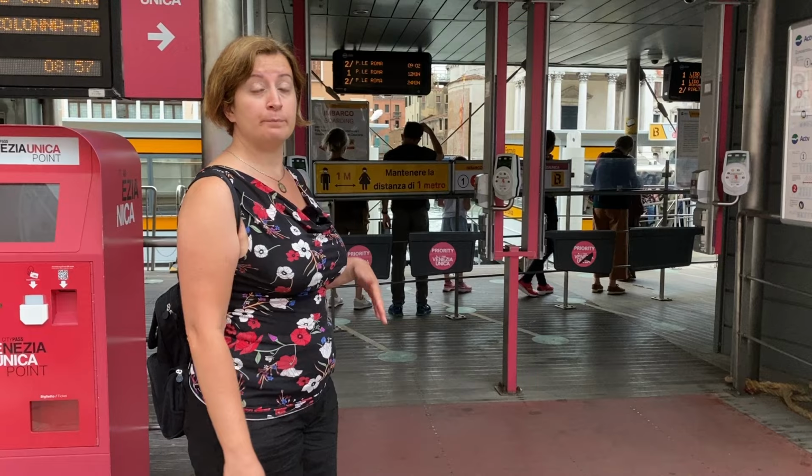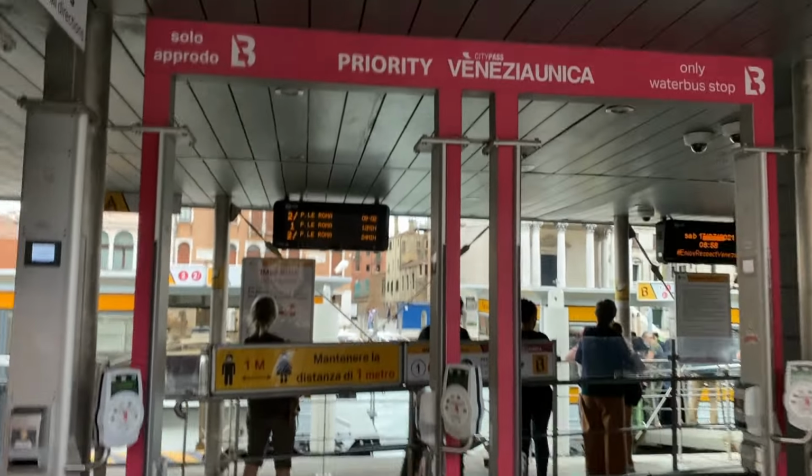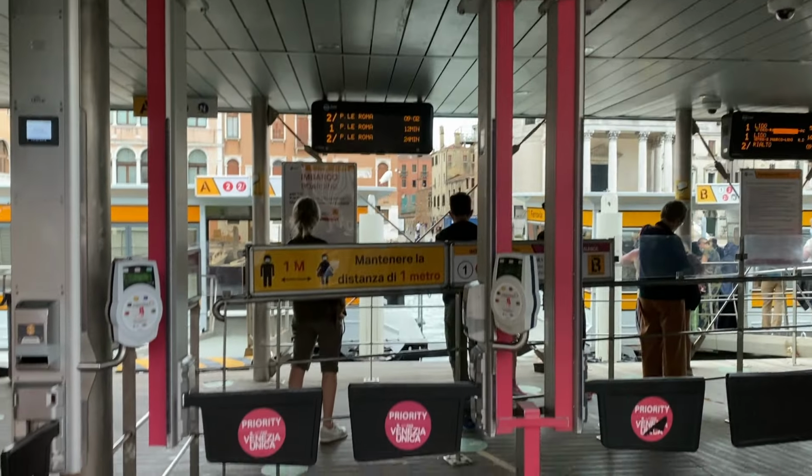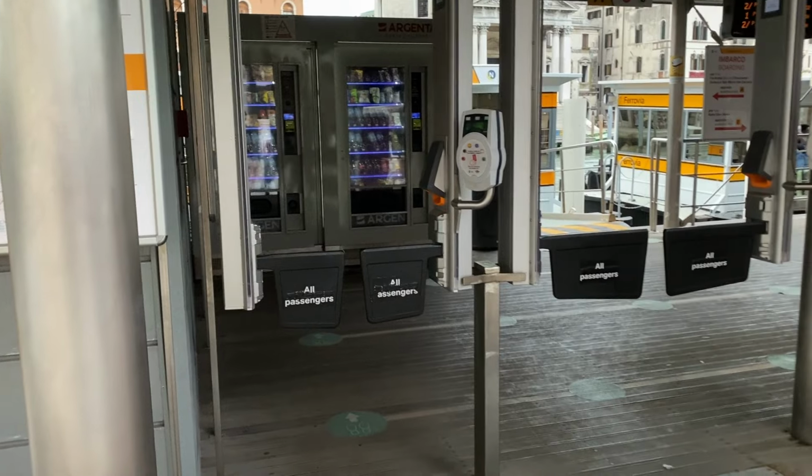So at some bigger stations, you will have a special boarding area for locals and residents. So you don't want to go there, okay? So this is the area you want to go to, the all passengers white sign area. And so that's only there at some of the larger stations. Yeah. Usually the smallest stations, there's just one gate to go onto the boat.